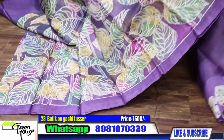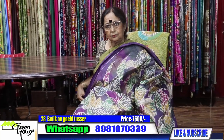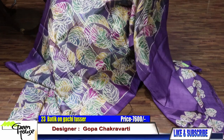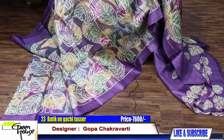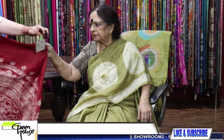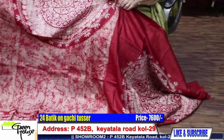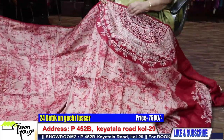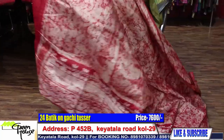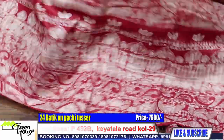Those who want the saree promptly, now you could take a decision and let me know. This is what it is and it goes for 7600 for the tusser quality. This is on gachi tusser pure. This is also on gachi, very good quality. It looks nice when worn. I am not able to show you properly. If you wear it, it will give you the, this is the Alpana Batik, which is very famous from greenhouse. Alpana Batik.